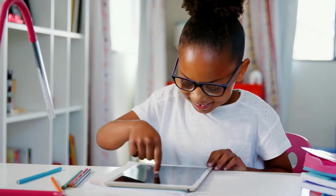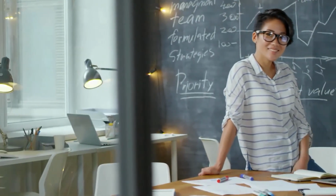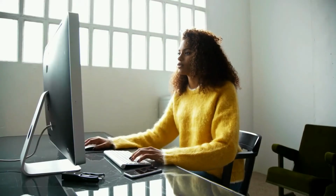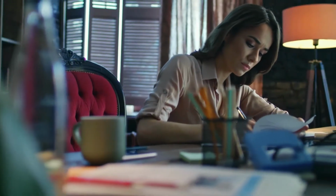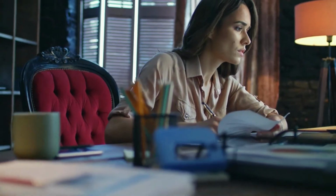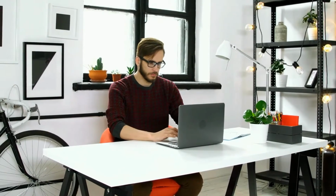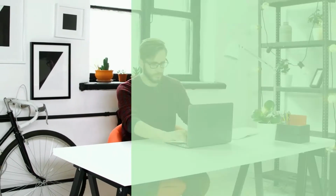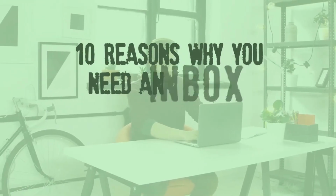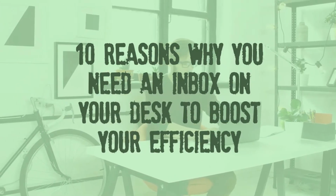You might not have put very much thought into it in the past, but these simple items can definitely level up your efficiency, allowing you to get even the most tedious tasks done faster. How can you translate sitting an empty box on your desk to boosting performance in seemingly unrelated areas of your life? Well, that is exactly why I'm here today. Right now, we are counting down the top 10 reasons why you need an inbox on your desk now to boost your efficiency.